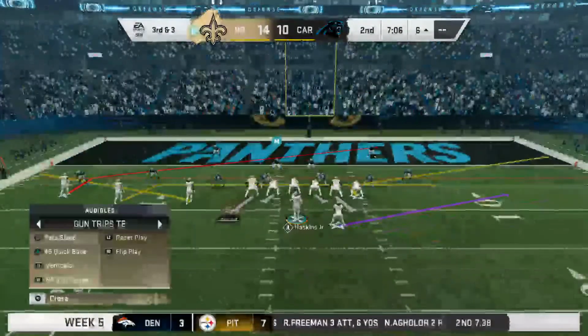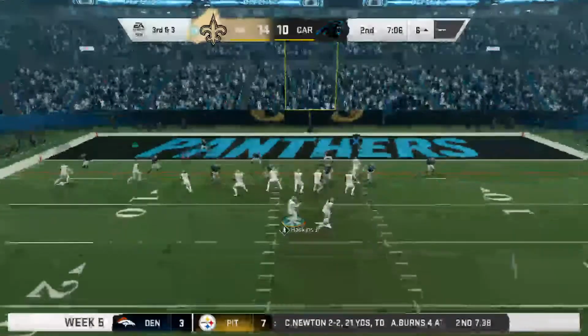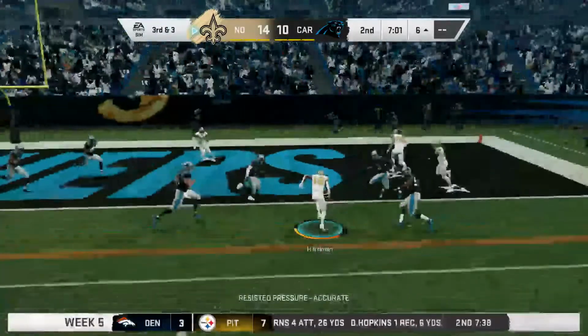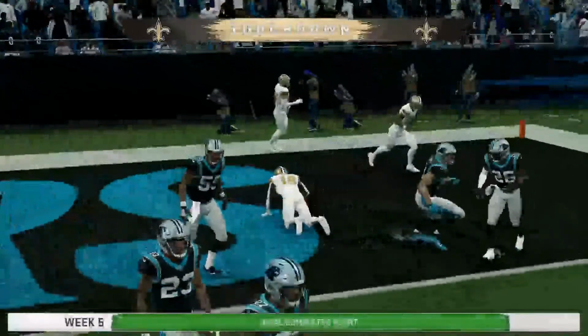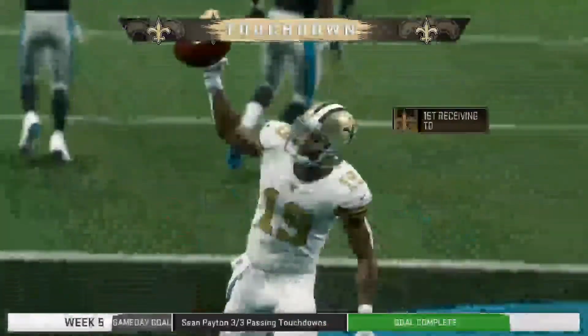Oh, that's the perfect word for it, precise. Because if you're at 70% or better 2 weeks in a row, you have a job as long as you want one in this league, won't you? I mean, let's face it. And he'll take it into the end zone for the Saints touchdown. Mecole Hardman.